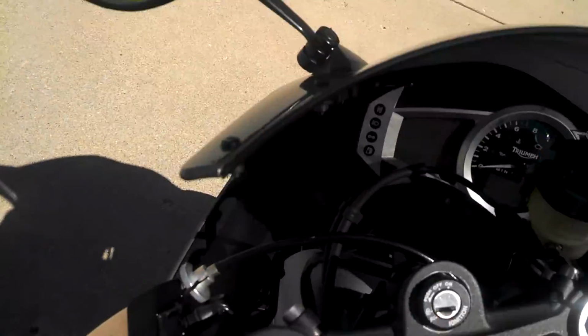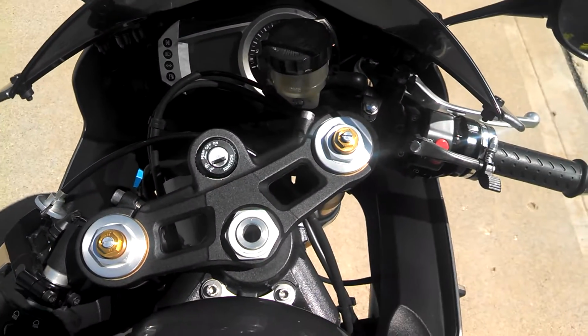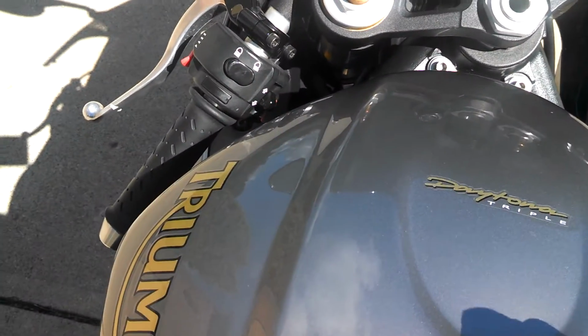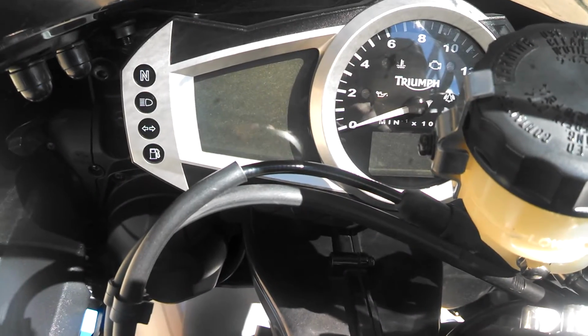Let me start this thing up. I found my key. Like I said, it's fast. It's plenty fast. I don't think I'll need something else for a while. I probably won't even ride that much. But I'll show you all the dash here.